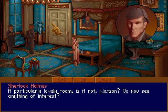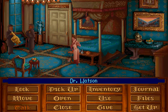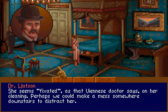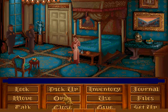A particularly lovely room, is it not, Watson? Do you see anything of interest? Only Miss Carraway's housekeeper. The woman applies the concentration of a diamond cutter to a job that any child can do. People are strange, Holmes. Watson, we must find a way to make that woman leave the bedroom. What do you suggest? Well, you have an iron bar, Watson. How about you knock her over? She seems fixated, as that Venus doctor says, on her cleaning. Perhaps we could make a mess somewhere downstairs to distract her. Capital idea, old friend. Let's do it.